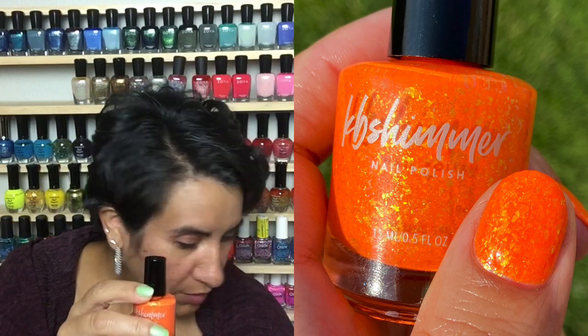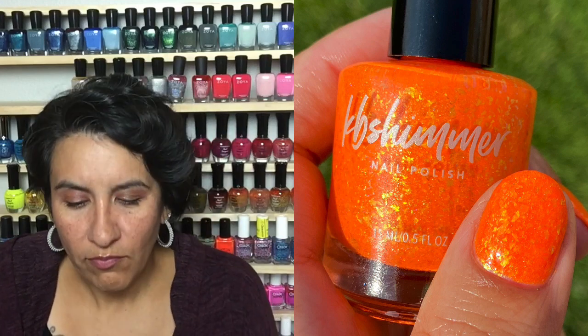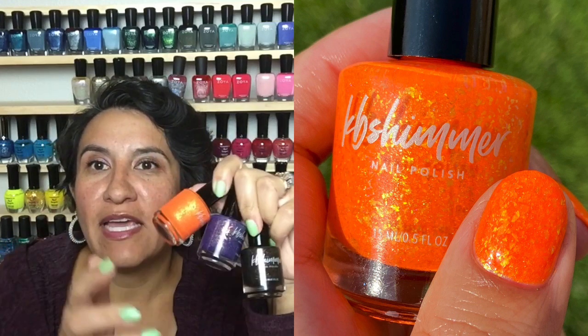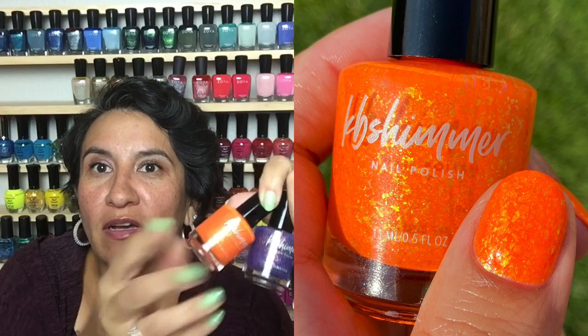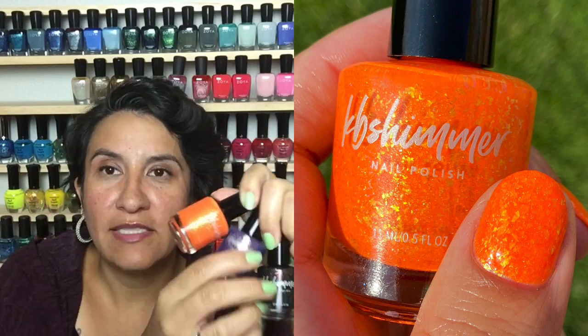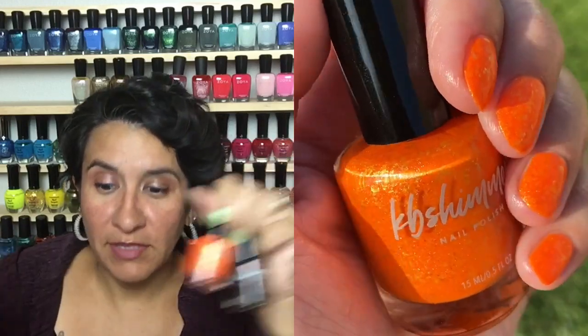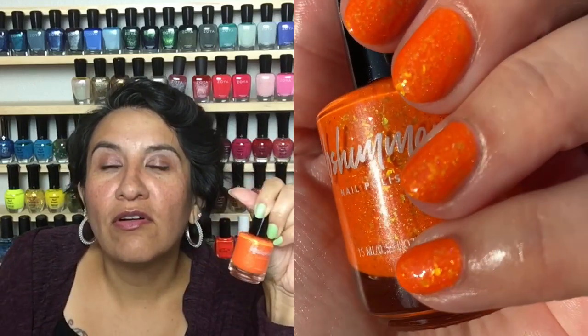I want to kind of show you everything together from the Halloween collection, just so you can kind of see what I was saying. I feel like she's giving you the traditional Halloween colors, but you get it with all this beautiful flake. Obsessed. These two together, instant Halloween perfection. Obsessed. This orange though, oh my god, you guys.